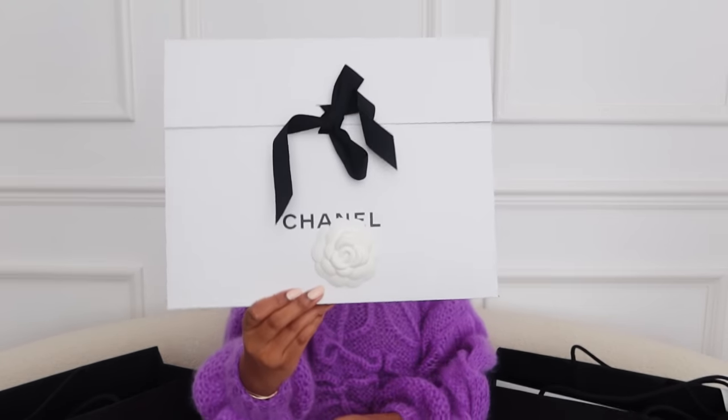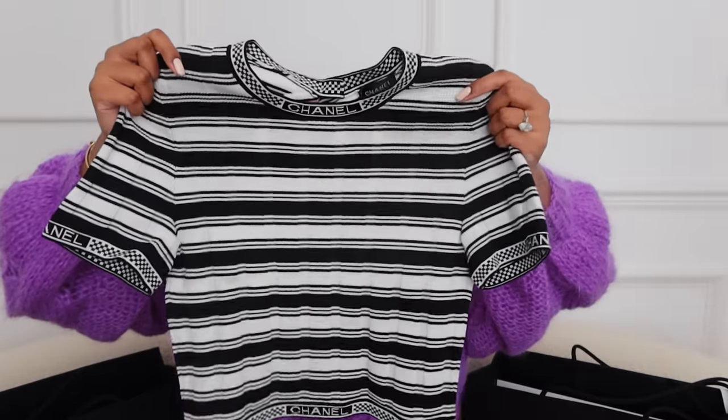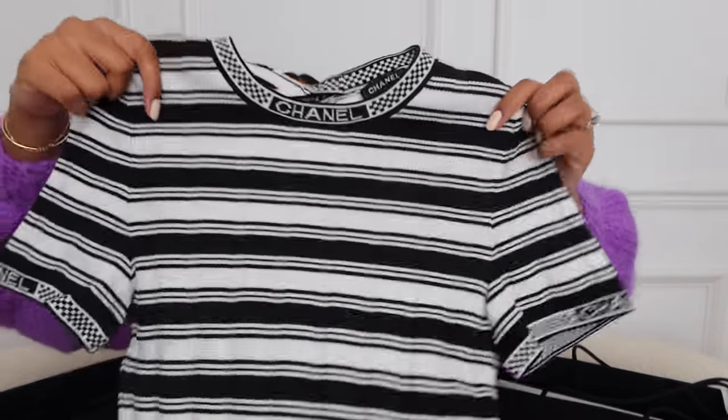This is how it comes packaged. I actually don't know what is in each one. Obviously I know what I've got, but I don't know what I'm opening because there's no label. So we'll just do it as we go along. Okay, so it comes with a dust bag for the top. Okay, so this was the first top that I picked up. It's inspired by racing, Monaco.